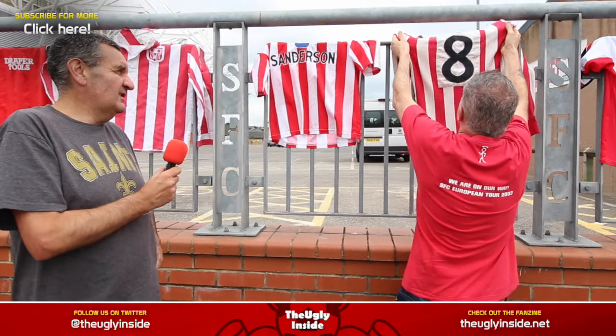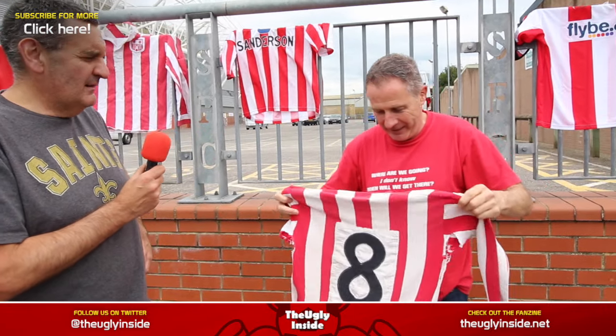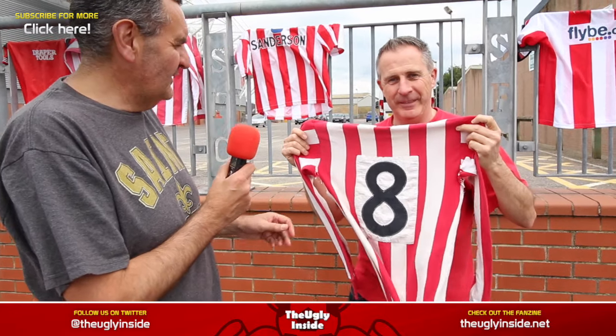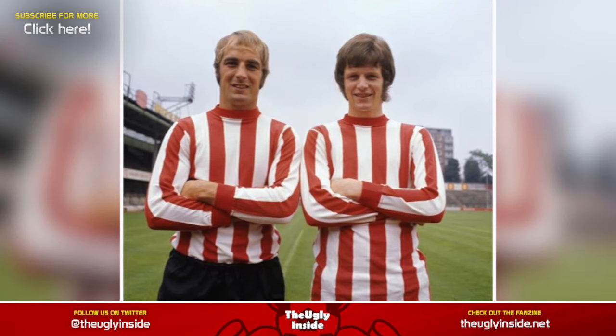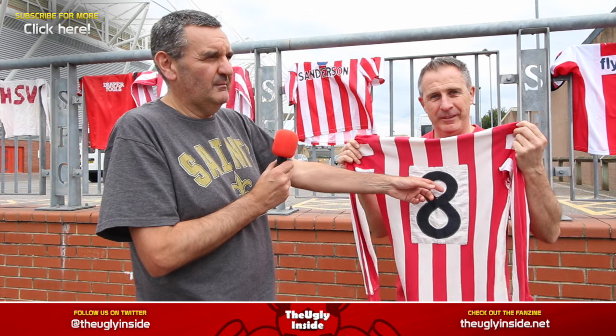No. Now this is the iconic kit here. This is for those of you who are of a similar age to me and Clive, late 20s, this will mean a lot to you. This is the traditional, what I really like as a Saints shirt, the traditional red and white, round-necked. Number 8, this shirt was worn by Mick Channon.